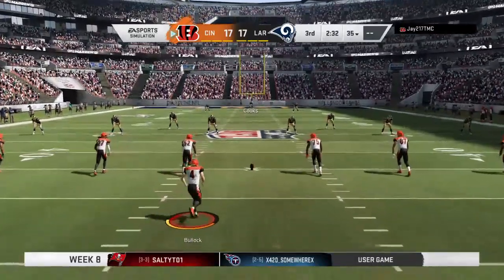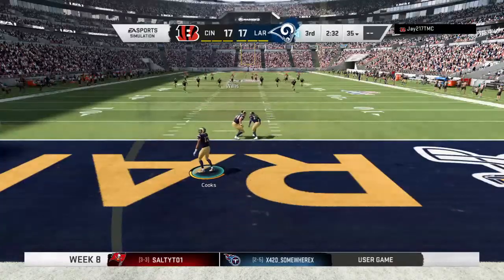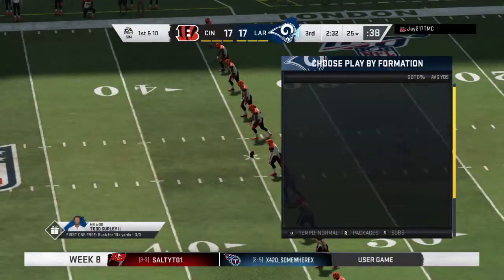So all square here in this third quarter as the kick's away. And that'll carry over the back line of the end zone for a touchback.